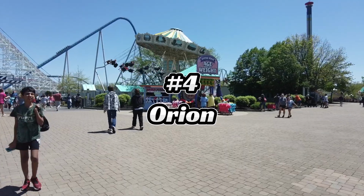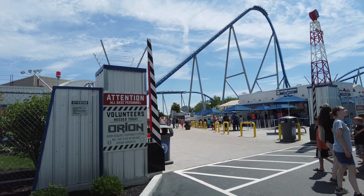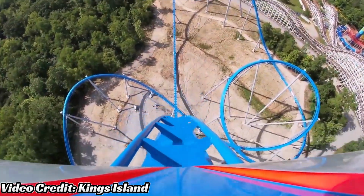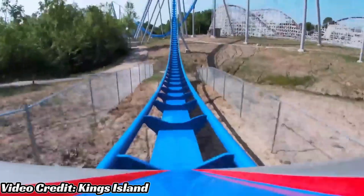Orion is one of the tallest and fastest roller coasters in the world with a 300-foot drop, or is it 299? No one really knows for sure. Looking down, when you are at the top of the lift hill, is breathtaking. It seems to take forever to reach the ground.